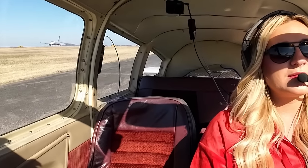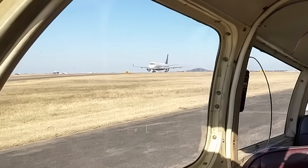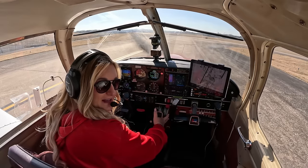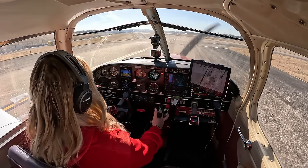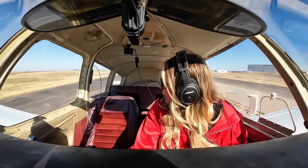The Delta's pulling up on your right side. You'll follow them to the runway when you're ready in Tower's 118. Roger, I'll follow the Delta on my right side and switch over to Tower when I'm ready. 773 in November, thank you. There we go, clear.